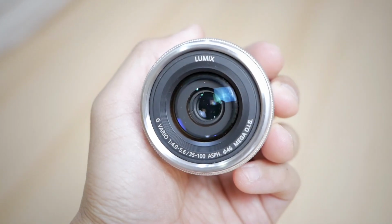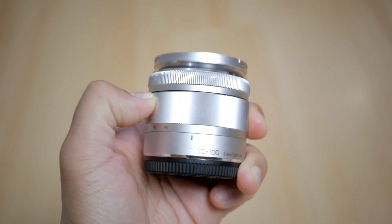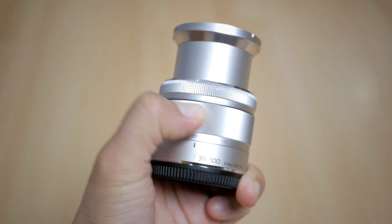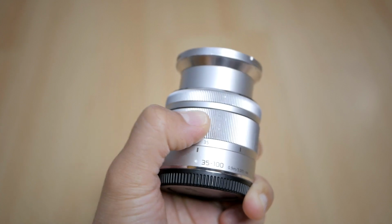The reason why I brought this lens instead of a super zoom lens like this guy right here, this is the 14 to 140mm Panasonic lens, is because again, this lens is small, it's very lightweight. This is kind of a rare lens. If you are in other camera formats, there's nothing like this really. There's no small little telephoto that you can bring that is this small and this lightweight.